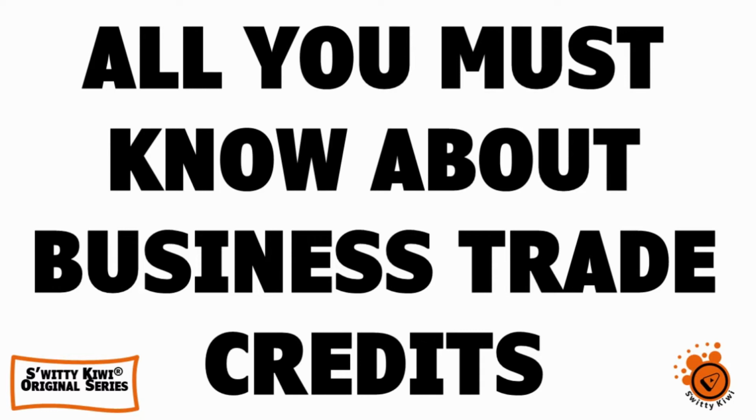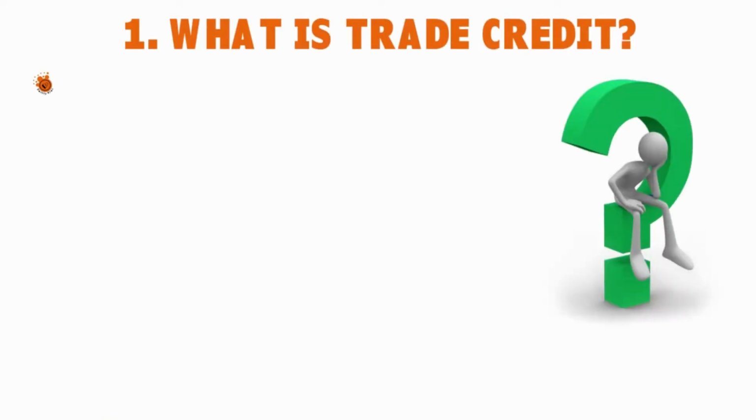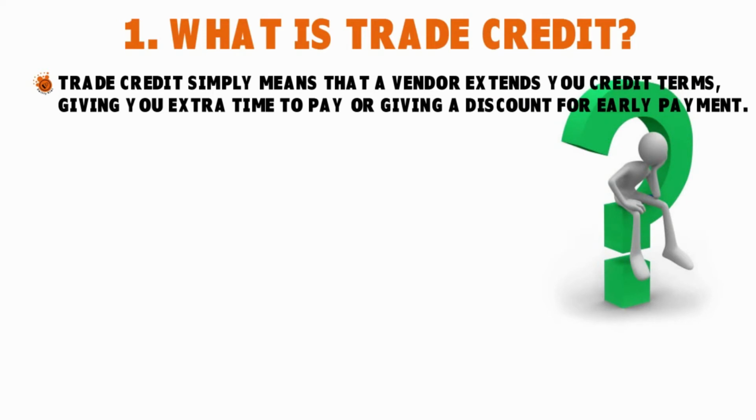Let's first spend some time on the definition of trade credit. Trade credit simply means that a vendor extends you credit terms. By doing so, he or she is giving you extra time to pay or giving you a discount for early payment. So there are two elements here: you have extra time to pay, or you have a discount for early payment.